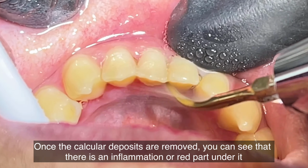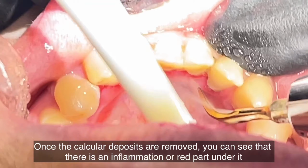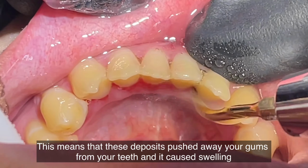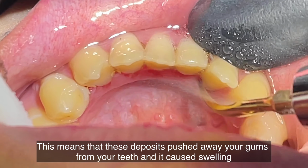Once the calcular deposits are removed, you can see that there is an inflammation or red part under it. This means that these deposits push away your gums from your teeth and cause swelling.